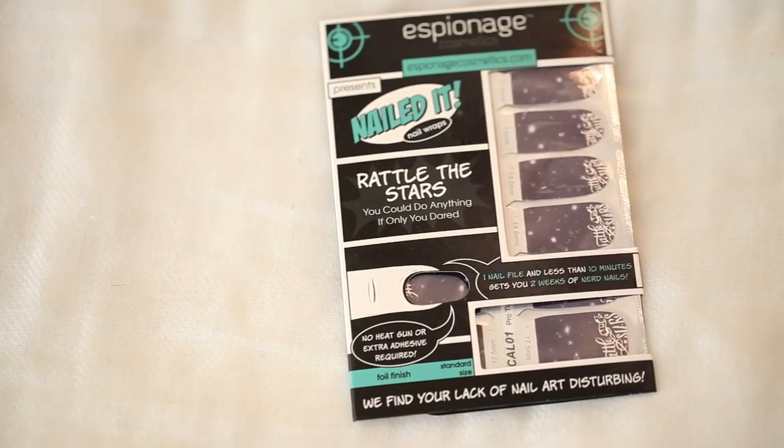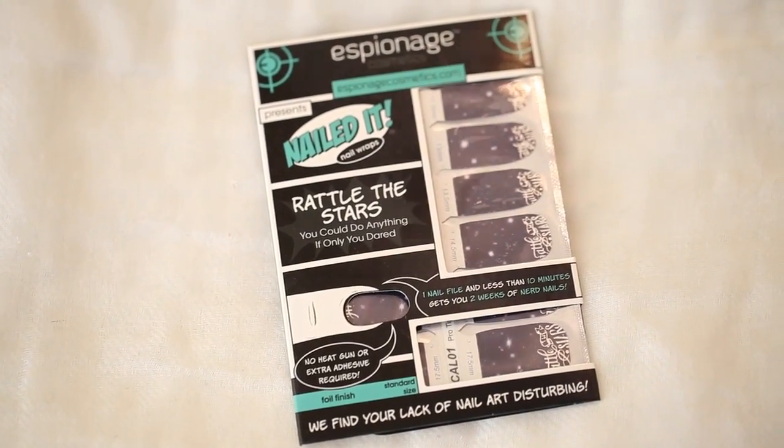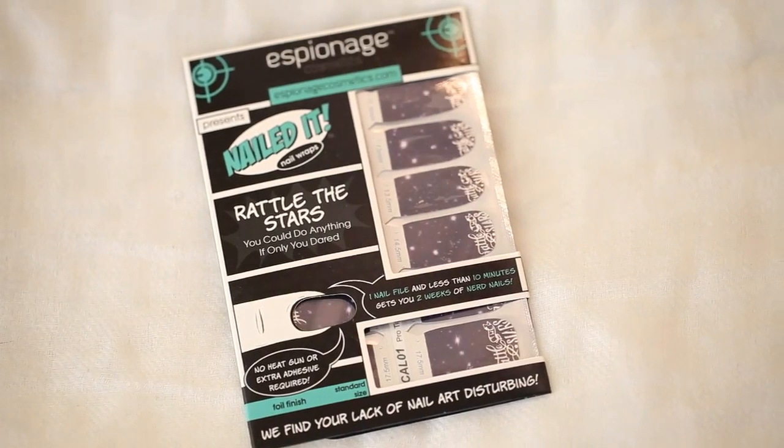Oh, there's a random thing in here, like these nail things. I got this in a Nerdy Post, and this says "Rattle the Stars," obviously from Throne of Glass. You could put them on your nails. To do that, it's just finding the time to do them because I feel like this is more of a fall type of theme, so I'll probably save these for fall and wear them while I'm going out or something like that because they're beautiful and they're meant to be seen.